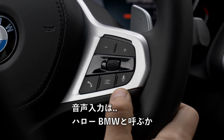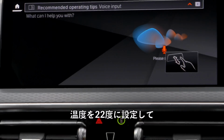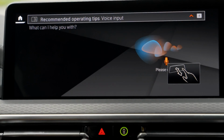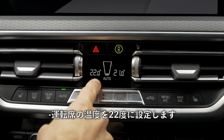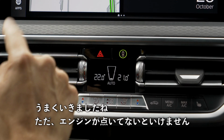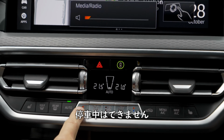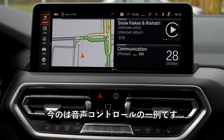And voice input, either Hello BMW or here this button. Set temperature to 22 degrees. All right. I set the temperature in the driver's area on 22 degrees Celsius. The only thing is you have to have the engine started for that. You cannot do that while stationary, but then again, while stationary, it's also easy to do that. But this is one example for the voice control.